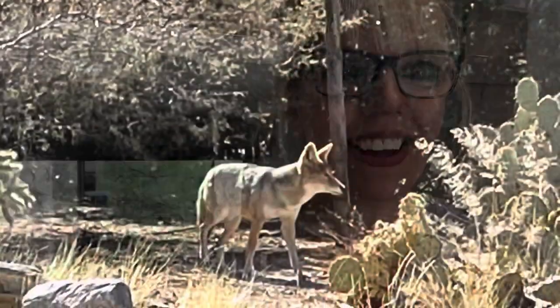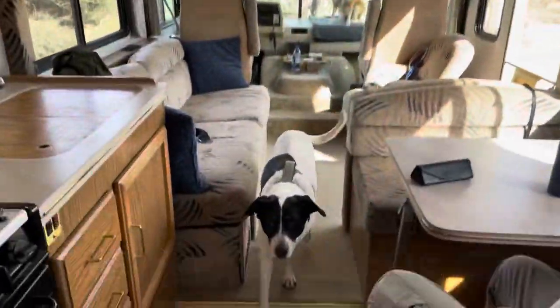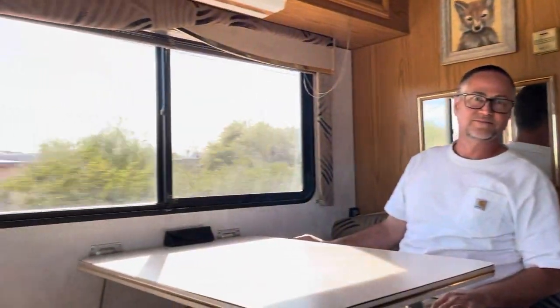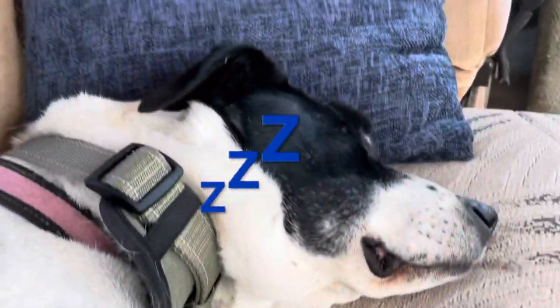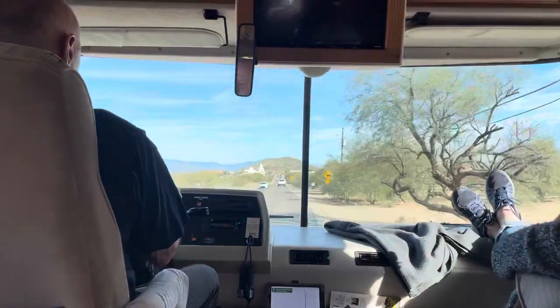Coyote break. This is us, and we are in the party bus. Party down, Maggie. Party down, Zoe. You don't have to take a party bus out to see what we're going to see next, but it sure made the trip a lot of fun, and we have the very best friends ever. Thanks, Michael and Janice.